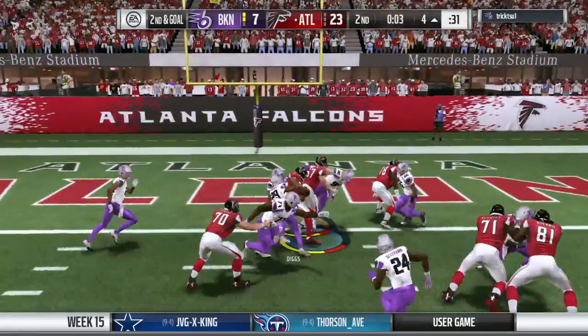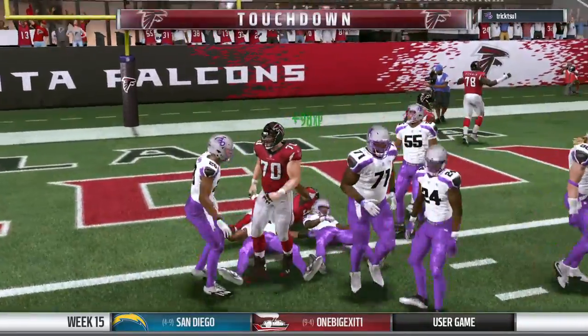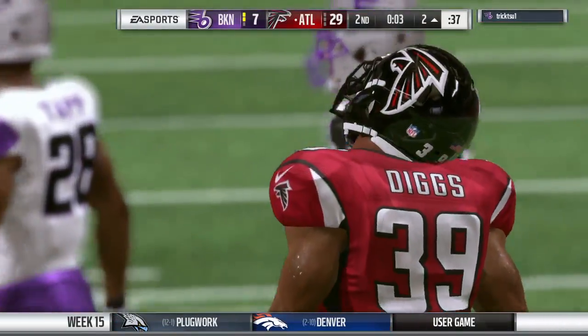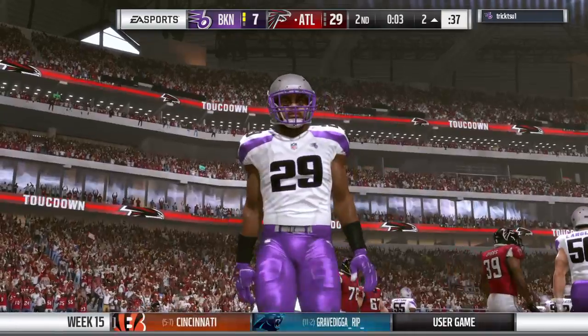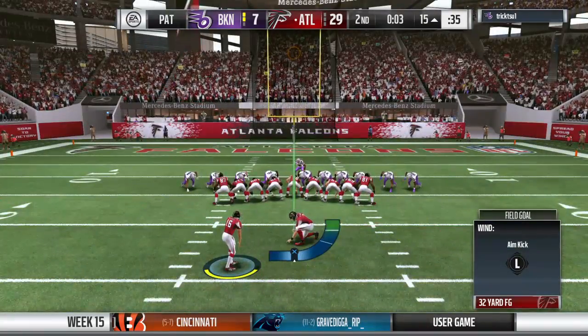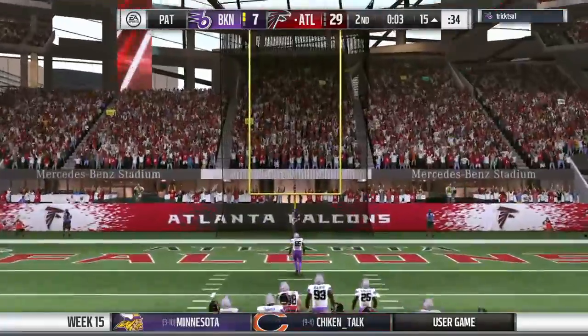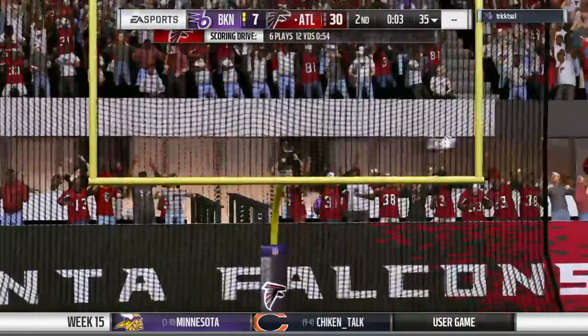They'll give it to him right up the gut, and he will take it in for a Falcon touchdown. A great effort there in the final seconds of the first half. And the Falcons will extend their lead, and that's a lead that excites a team as they head into the half. Good way to finish things off.